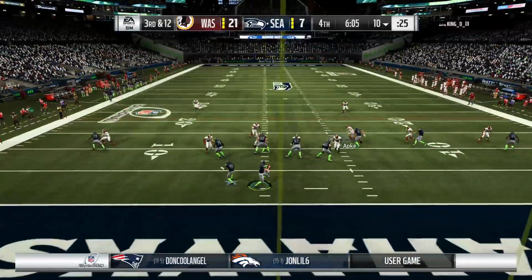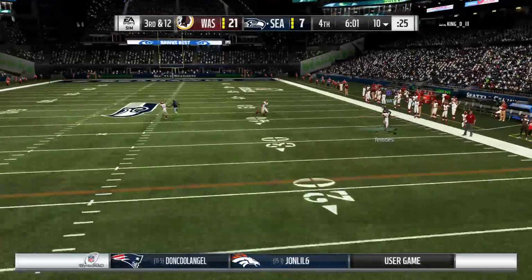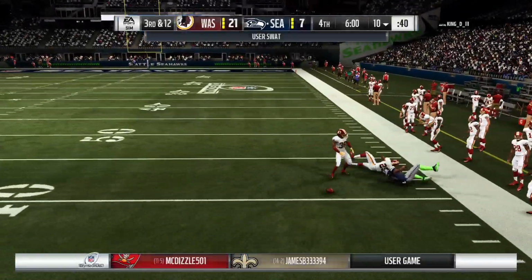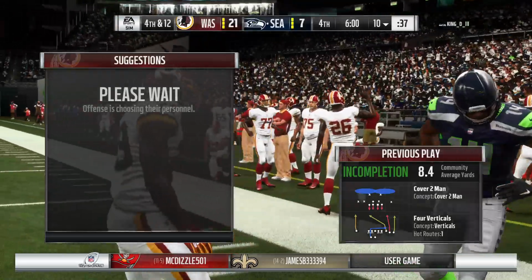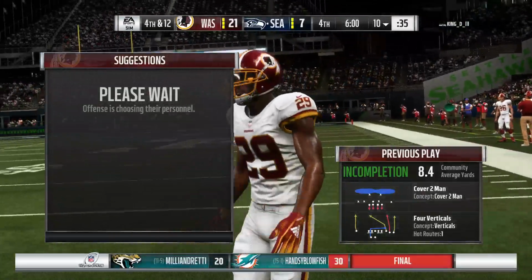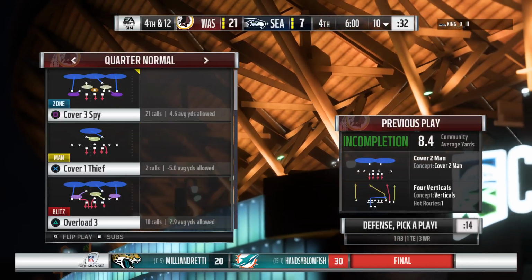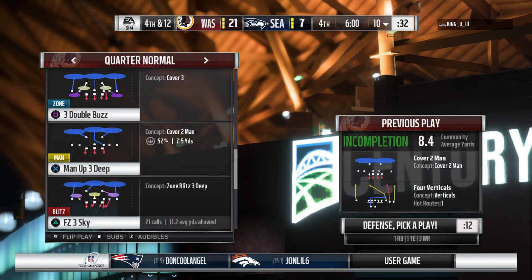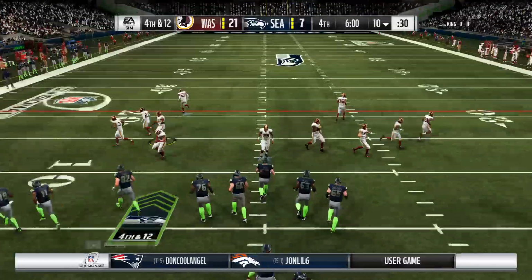From the gun, David. Going for the deep ball. And incomplete. He can't hang on. Would have been a nice catch. Instead, it brings up a 4th down. This defense was definitely alert to the possibility of the deep ball, and they were more than ready for it. They've got the lead, 4th quarter. Maybe can expect more passes like that downfield.